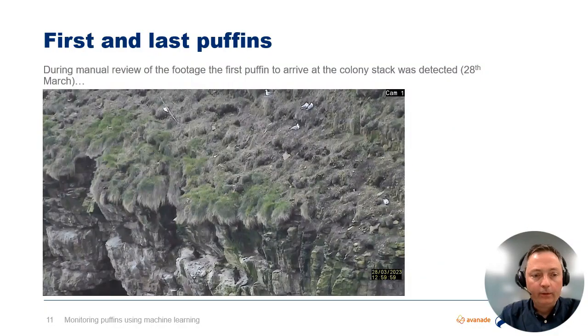So initial review and processing of the data. During manual review of the footage, the first puffin to arrive at the colony stack was detected. This was on the 28th of March, and the puffin just arrived on the colony area on the left of the frame there.